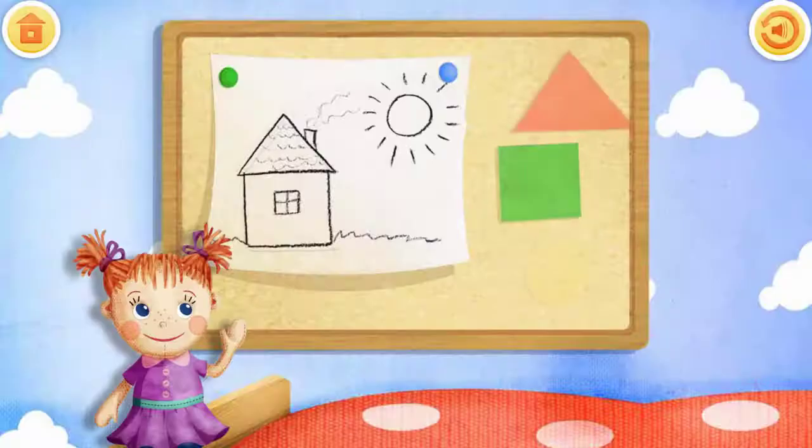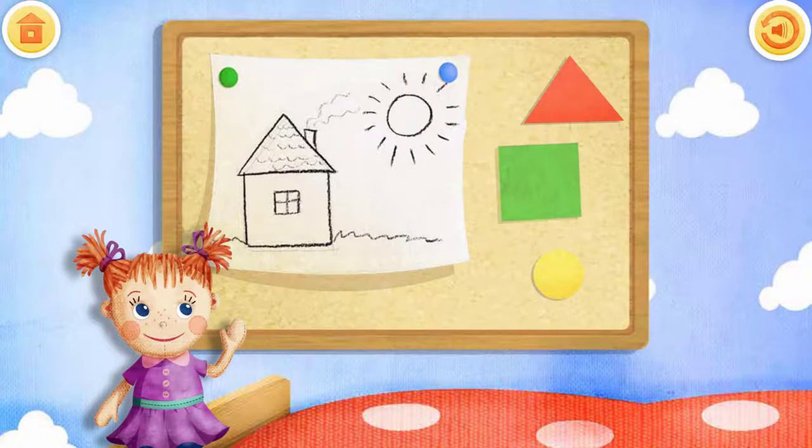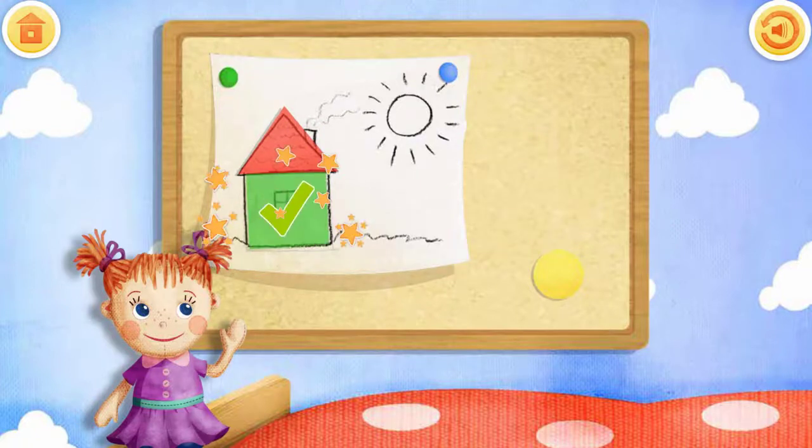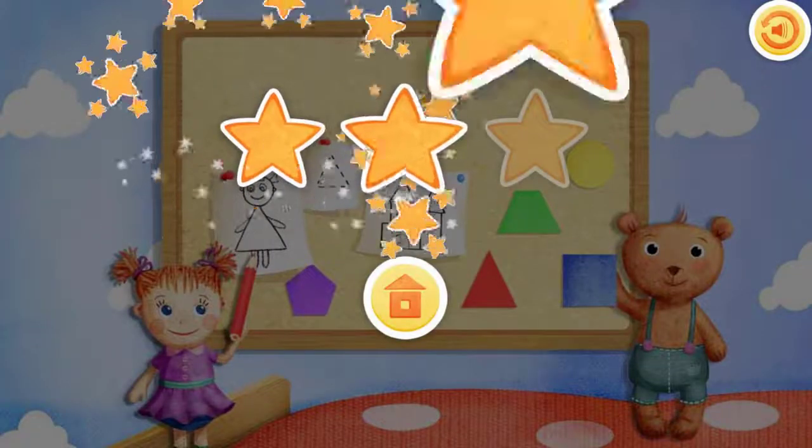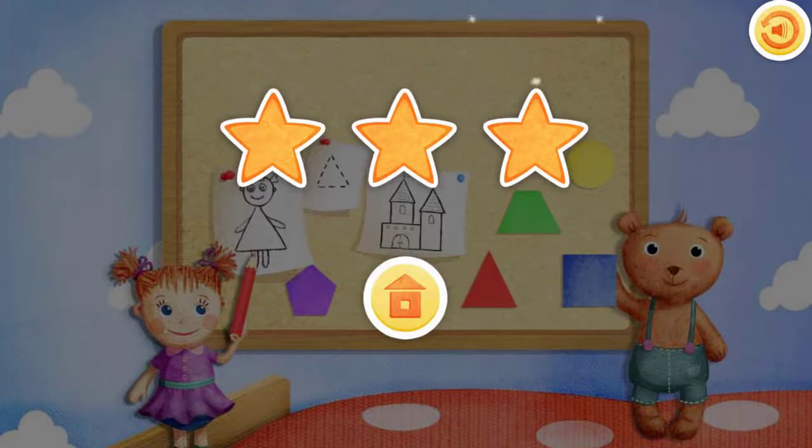Red square. Find the shape that matches the drawing and move it to where it fits. Red triangle. Green square. Yellow circle. Yay! Congratulations! Good job!